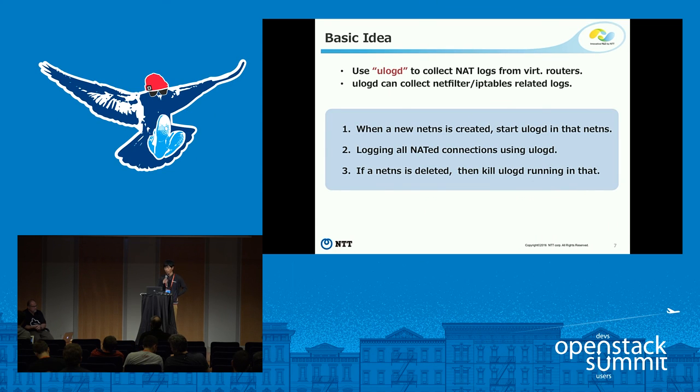The basic idea here is to use the ulogd software, which can collect netfilter or iptables related logs, of course including NAT logs. There are three steps in this method. As you know, Neutron uses the ip command to create network namespaces. So first, when Neutron uses the ip command to create a namespace, we start ulogd in that namespace. Second, we start logging NAT connections using ulogd and send the log information to the appropriate logging servers. And third, when a network namespace is deleted, we kill the ulogd process running in that namespace.